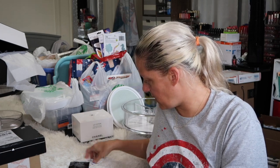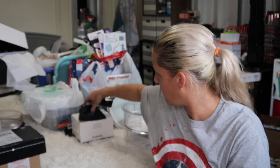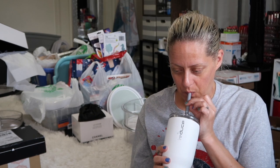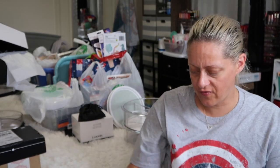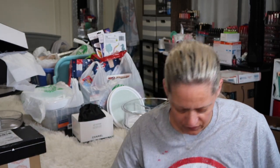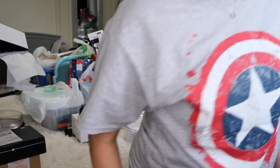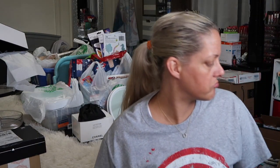All right, so I got my first Chanel purchase, and it's some cotton rounds, and I feel so freaking fancy right now because I have Chanel facial cotton. Not really, I'm just being smart aleck. But if I'm already paying $20 for facial cotton, that's Shiseido from Sephora, why don't I go a step up in the fashion world and try Chanel.